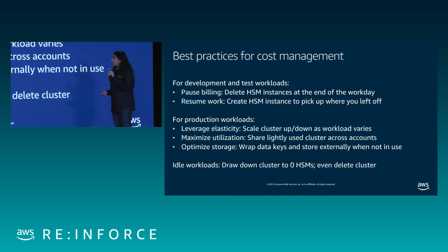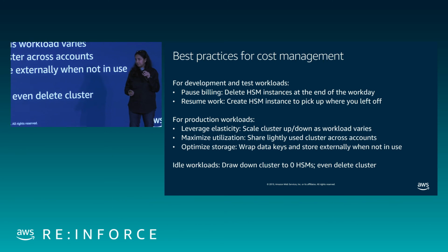You could use CloudWatch to automate this again on a schedule, so that as you come into work in the morning, your HSM fleet's up there ready for you to develop, and it automatically turns off at night, for example, as well. So again, even though this is a very specific service, you still get the rest of the AWS world available to you to do all the regular automation around.